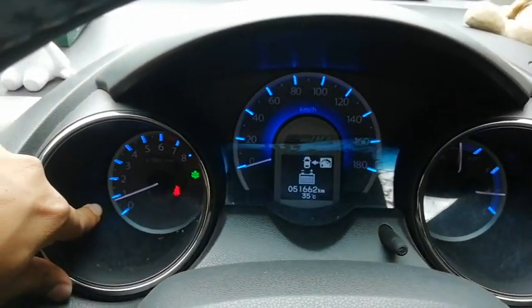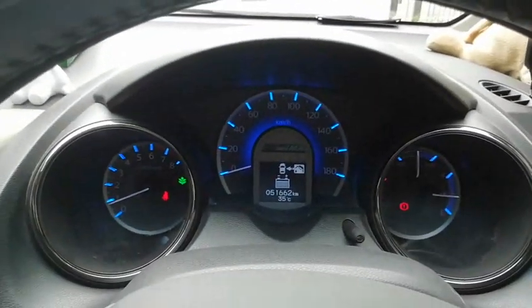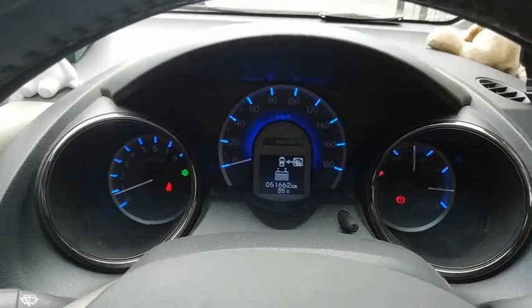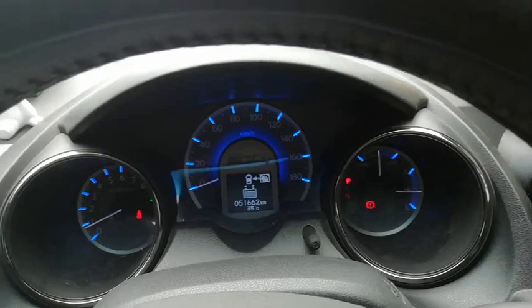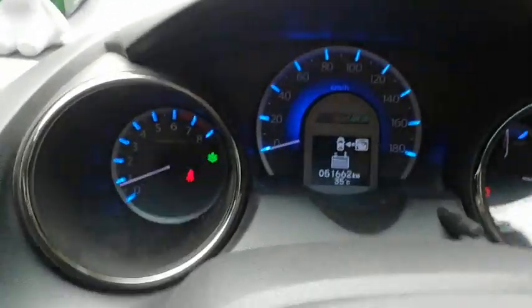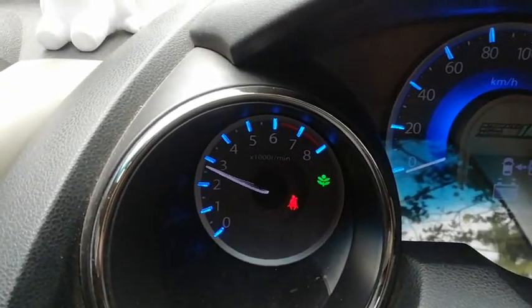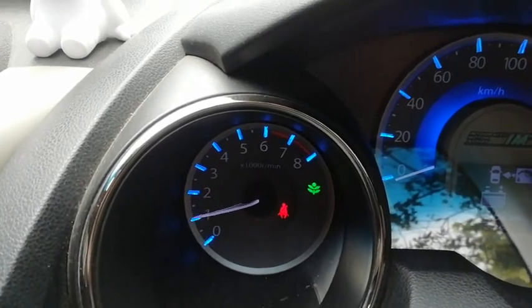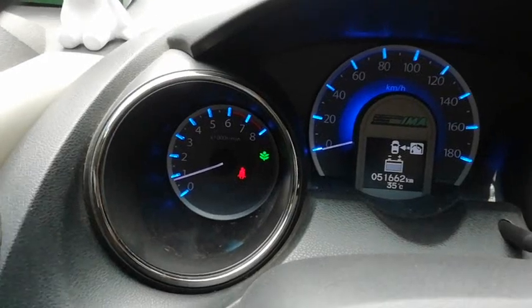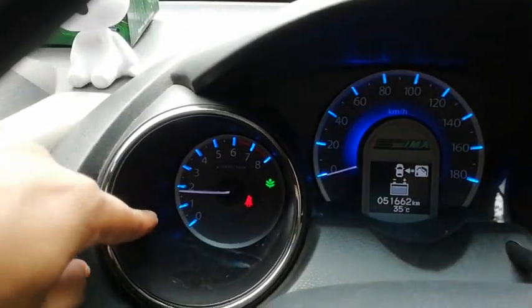Normally in a neutral position the RPM should be around 1000 here. So in this case what can happen is that it doesn't matter how much you accelerate. If you can see here, when I'm accelerating, the RPM is going up, going high. But what is happening in this case, even though I accelerate as long as I want, the RPM won't be increasing.